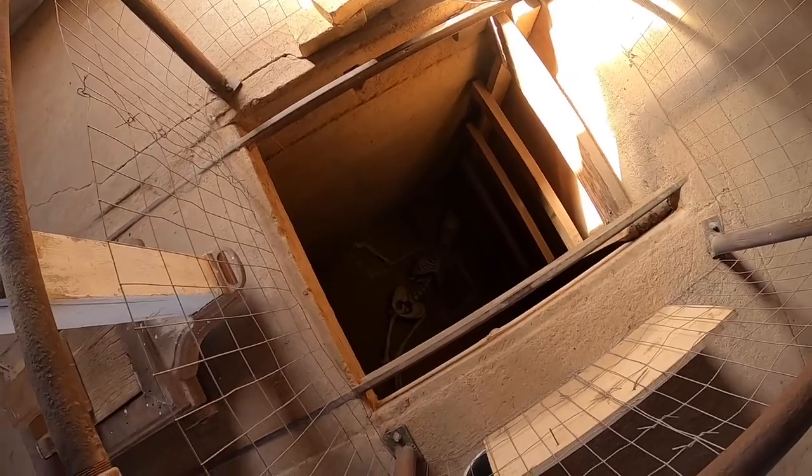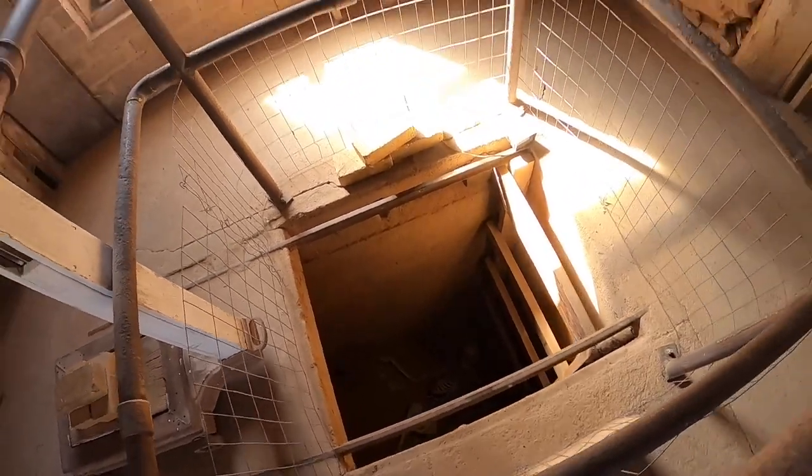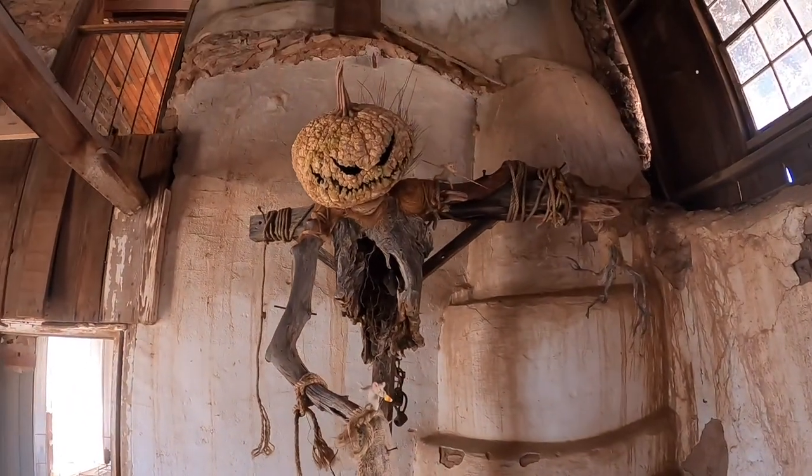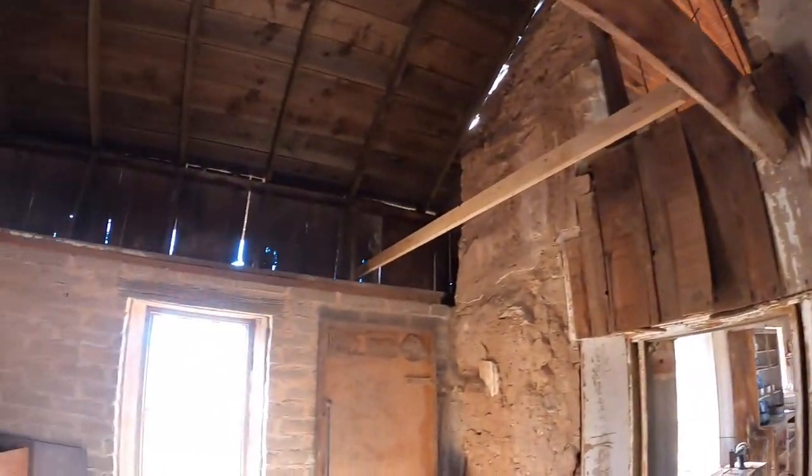I don't know if you can see that skeleton down there, but for a second, that scared the crap out of me. Oh, look at this. A little Nightmare Before Christmas style stuff in here. I like it.